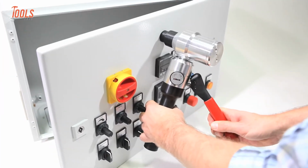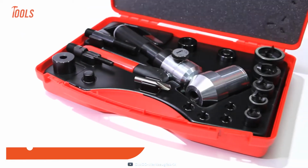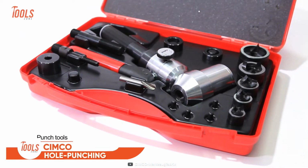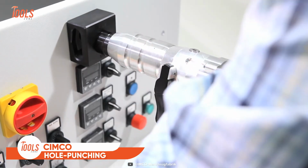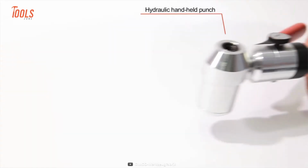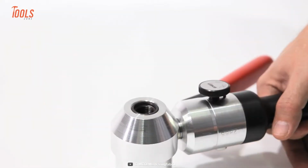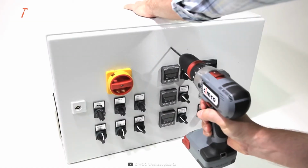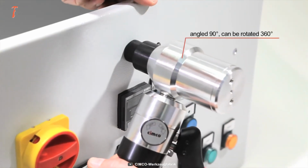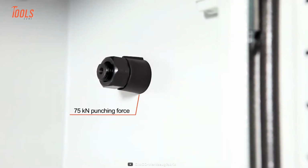If you're the kind of person who always seeks a way to shorten their work processes, you can never go wrong with these Simcoe hole punching tools. They simply make an electrician's task clean, effortless, and burr-free. It features a hydraulic handheld punch that supports multiple attachments to tackle a variety of jobs. Plus, you can rotate the tool up to a 360-degree angle with up to 75 kN punching force.